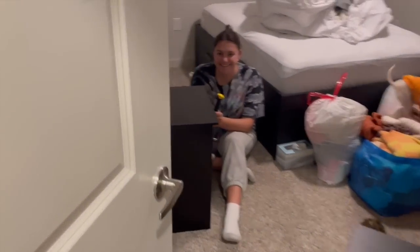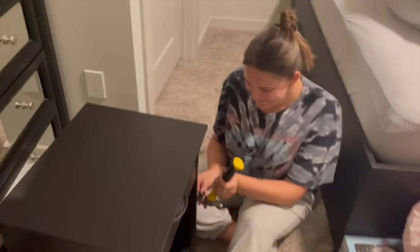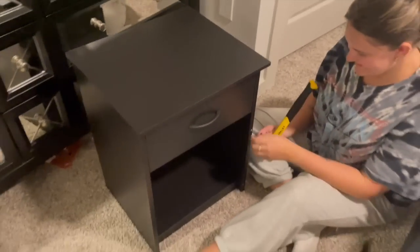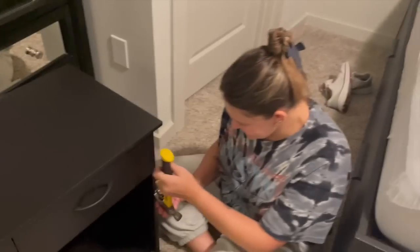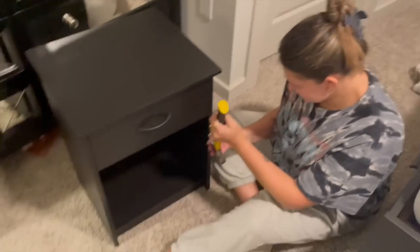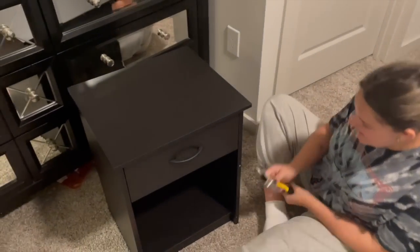For the past 3 hours, me and Sierra have been absolutely losing it trying to build bedside tables. Like, these look really cute, right? Here's where I messed it up. Am I allowed to say that on here? We literally messed up 85 things, but here they are. They look good. That's all that matters. It's 1 a.m.